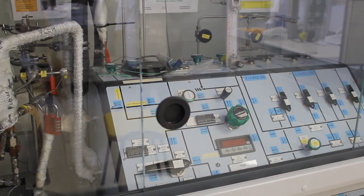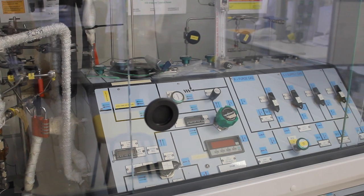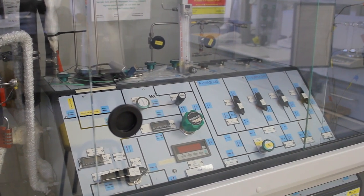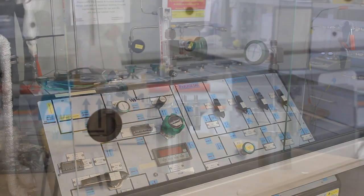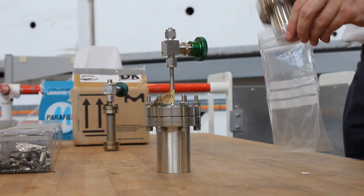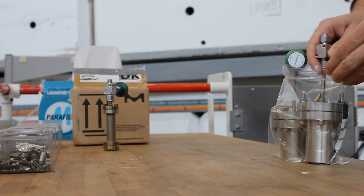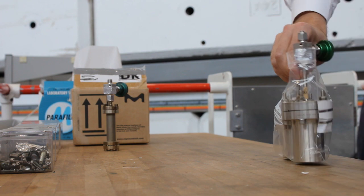But another really good thing about neutrons is you can have specialist sample environments. So you can look at really high pressures, really low temperatures, and really interrogate what your materials are doing as a function of pressure or temperature, and look at the in situ interactions of your material with different gases or liquids or different environments.